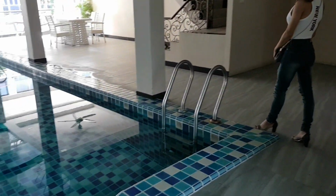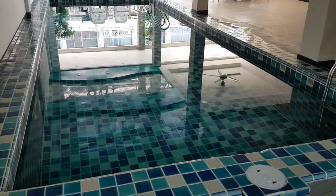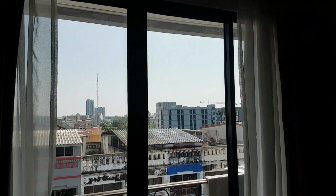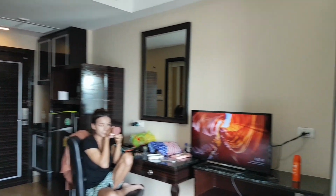It's got a swimming pool, inside swimming pool as well. Yeah, not bad. Maybe the room could have been just a touch bigger. But it's got everything you need. And the Wi-Fi strength has been absolutely fine.